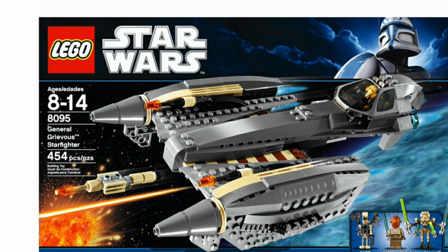But anyways, yeah, I'm excited for this set, but I'm also a little skeptical. I'm really hoping that price is wrong, but, you know, knowing LEGO, it might not be. But either way, I'm hoping that the build will be a good build. Probably not worth its price, but a good build either way.